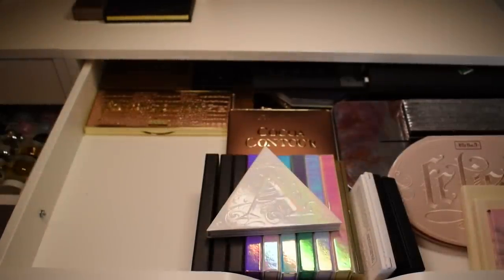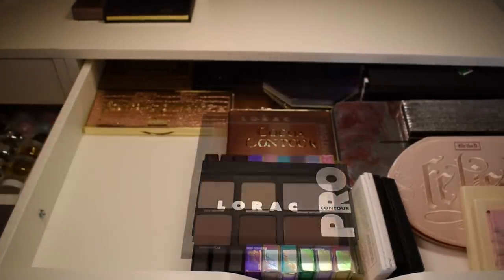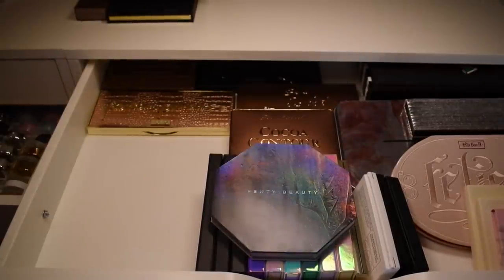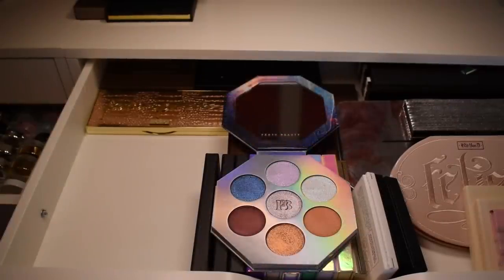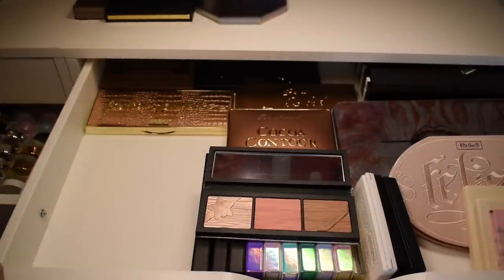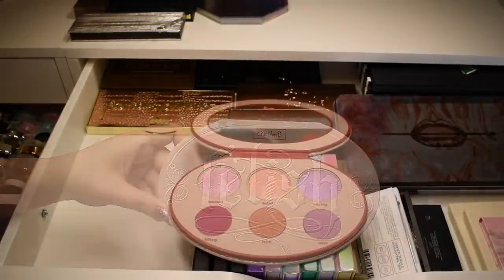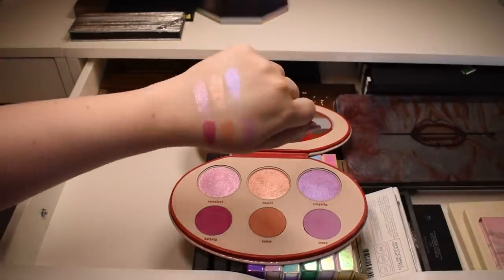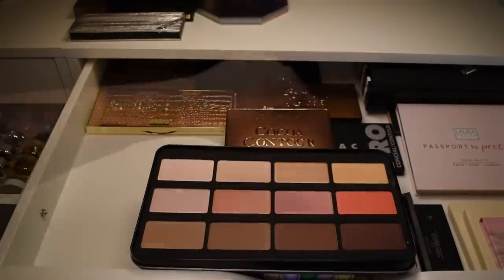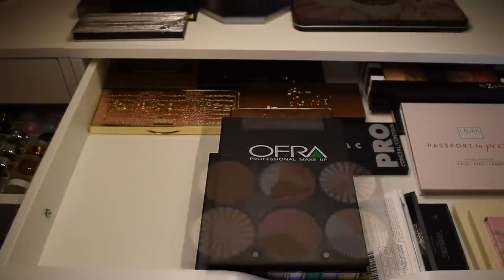This is the Kat Von D Alchemist Palette. This is the Lorac Pro Contour Palette. This is the Fenty Beauty Killawatt Full Palette. This is MAC Pretty Shiny Things and Fair. This is the Kat Von D Fetish Blush and Highlighter Palette. This is the Makeup Forever Lustrous Blush Palette. This is the Ofra Highlighter and Bronzer On the Glow Palette.